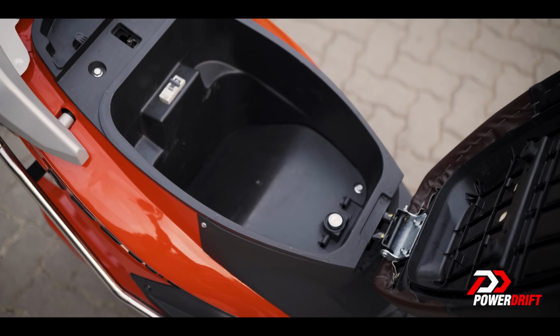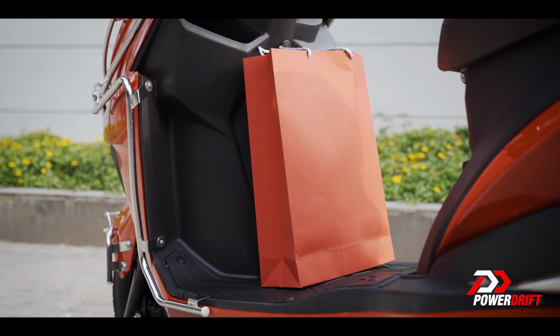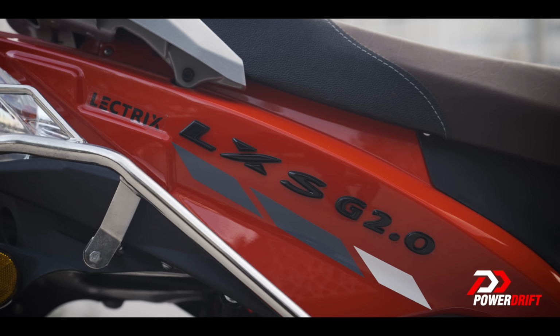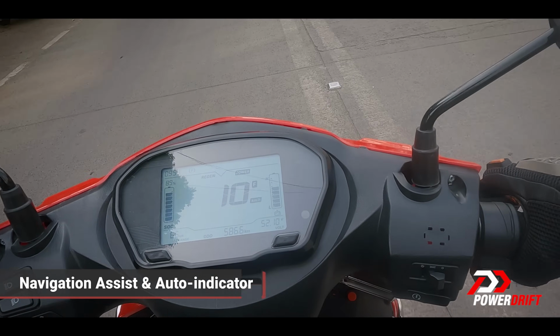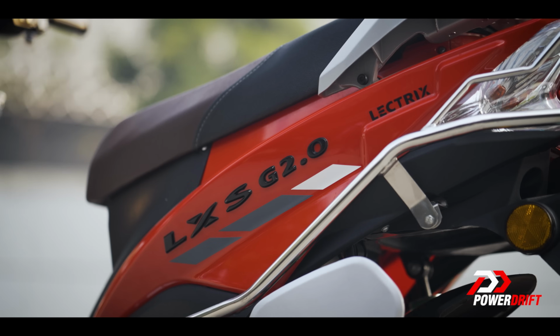Between the boot and the floorboard, Lectrix say there's enough space to store your day-to-day stuff. And there's also a hook that can carry up to 3 kgs of weight. Both scooters come with tubeless tires, and you also get automatic indicators which use the map's data to turn them automatically on or off. That sort of makes your life easier, one turn at a time.